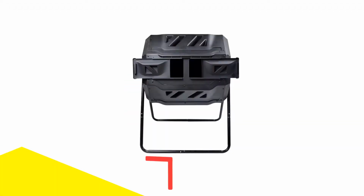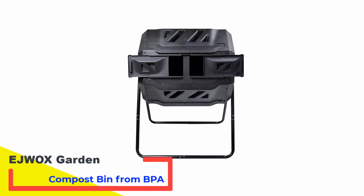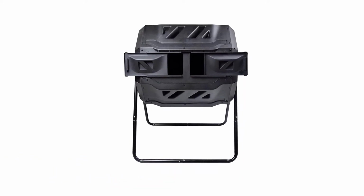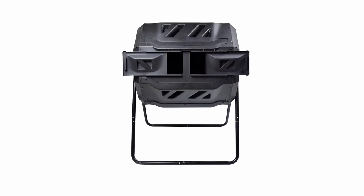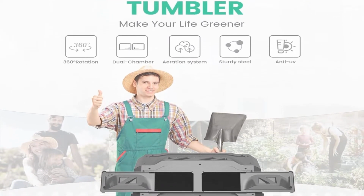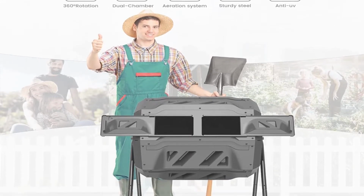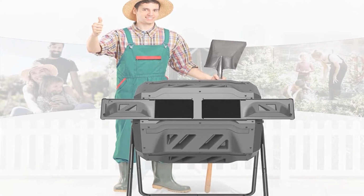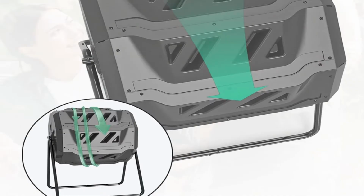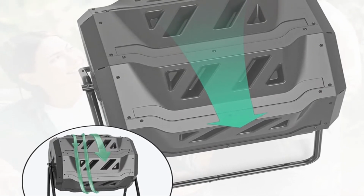Number 4. EWOX Garden Compost Bin from BPA. The EWOX Tumbling Composter offers 43 gallons of capacity across 2 chambers. Bear in mind that the extra capacity will mean it's heavier to turn when full. There's a fair bit of assembly required with this one. The body is constituted of 7 separate panels, and there are the ends, doors, and metal frame to assemble too. It isn't difficult to do, but expect it to take around an hour.